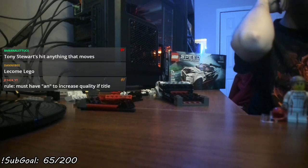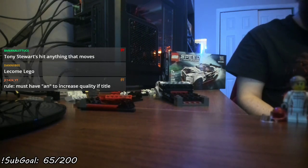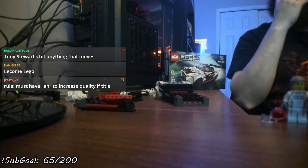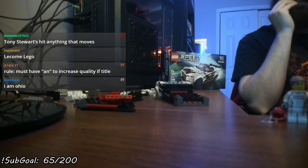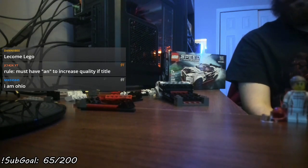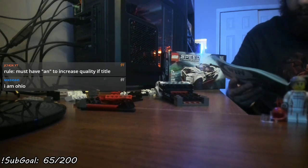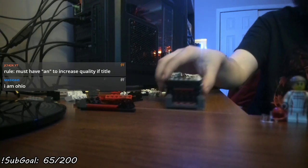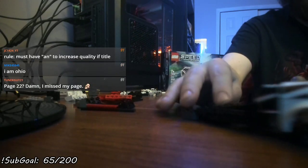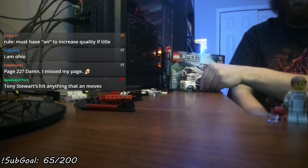I am Lego. Next page. We're on page 22 if you're following along at home. Oh, okay. Alright, we're doing a little mini build outside of the main car here. So let me just set this somewhere. Yeah, let's set it back here.